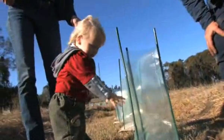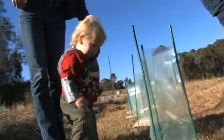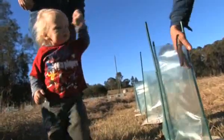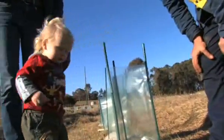When you go to school, Patrick, that tree will be bigger than you. Yeah? And that tree's soaking up carbon, Patrick, carbon dioxide, which is bad for our environment.